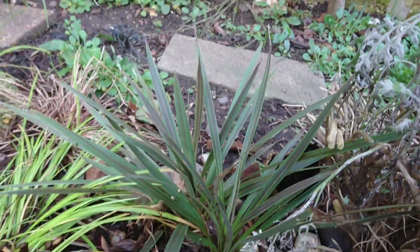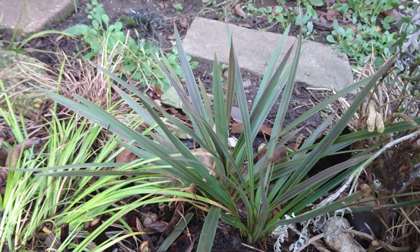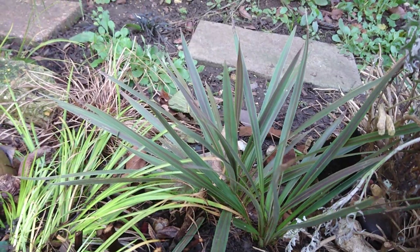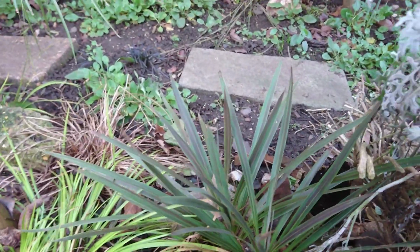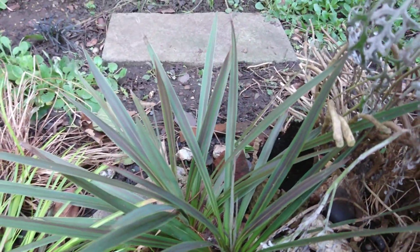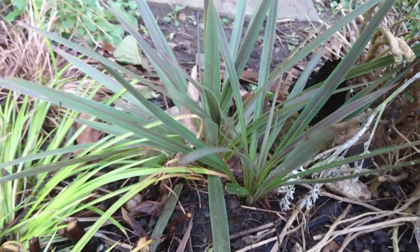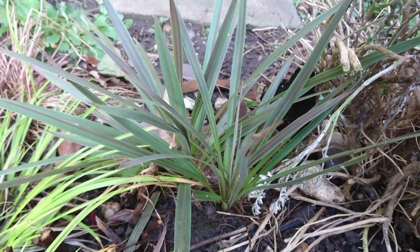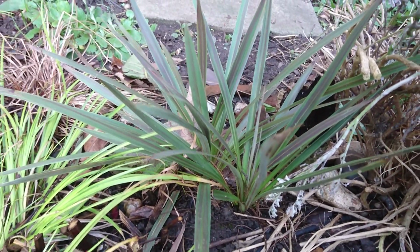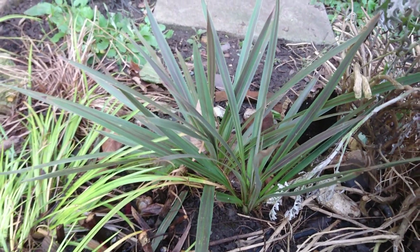Let me see. This variety of Cordyline, we had like a big stem, maybe a meter, that we lost, and those two came about to be, and they don't look too bad. Maybe one of them in the middle doesn't look too nice, and it's possible it will rot in time. Hopefully not, but if not, we'll see.